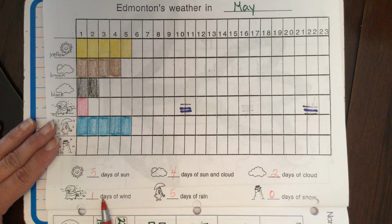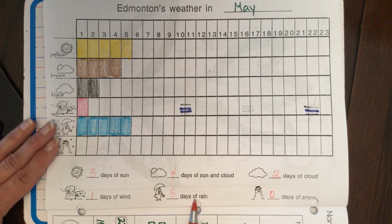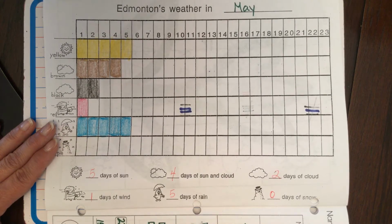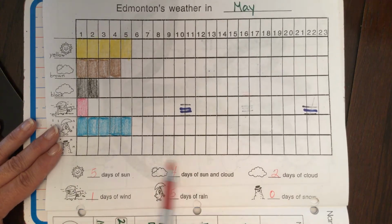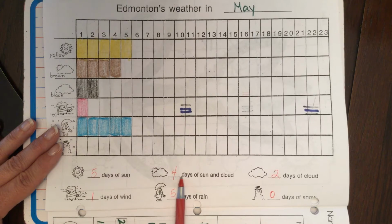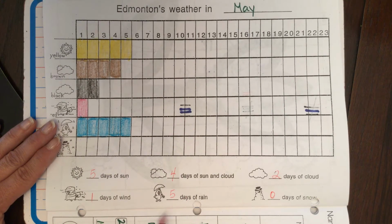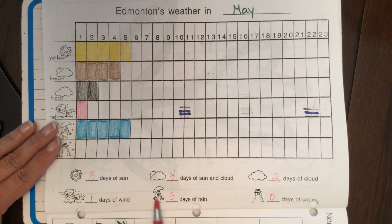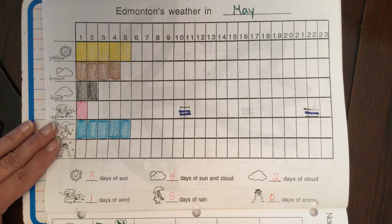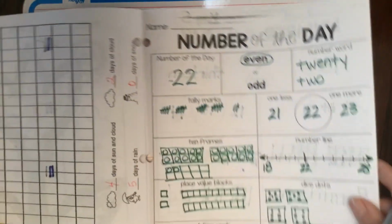I only had 1 super windy day, and I had 5 days of rain. I didn't show any snowy days, but I do know a couple of those rainy days. If you were up early enough, you might have been marking down snow on your calendar. So my trend, I would say, my biggest number is that I had 9 days of school where there was a lot of sunshine or some sunshine on those days. So I would say May was a pretty sunny month. I had 5 days of rain, which our plants need in May, so I'm happy there were some nice rainy days in May. Our calendar is done, my friends.